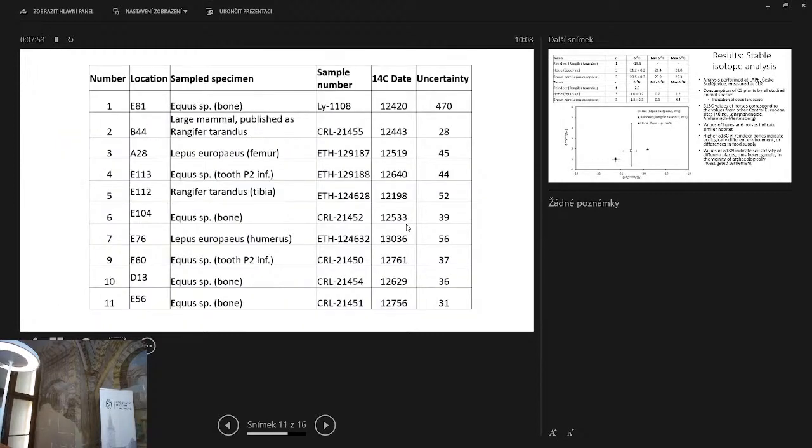So the problem is that of course it would be possible to make this chronology more precise by Bayesian modeling if we knew the stratigraphical relations between the samples, but this is not possible now. So that's another objective for the future, to get more precise microstratigraphy for several points.